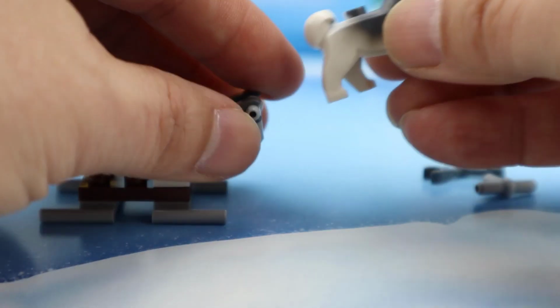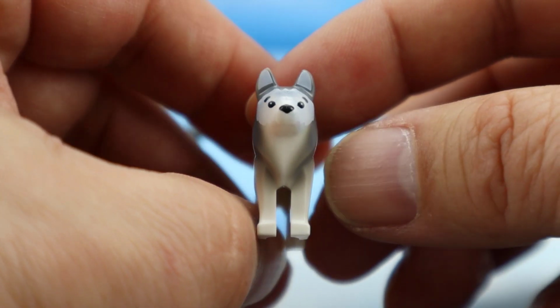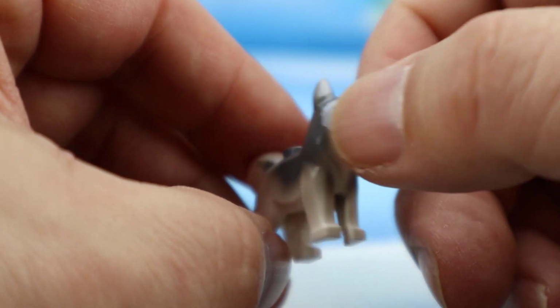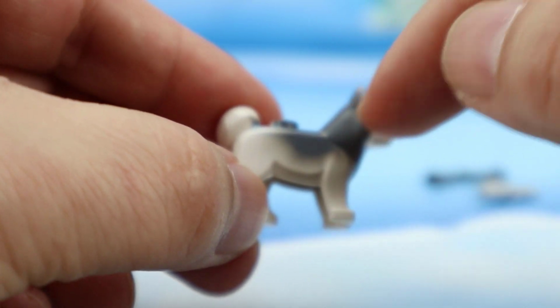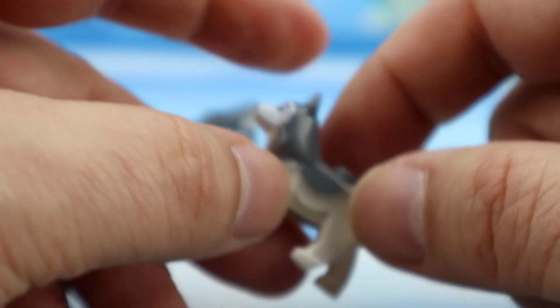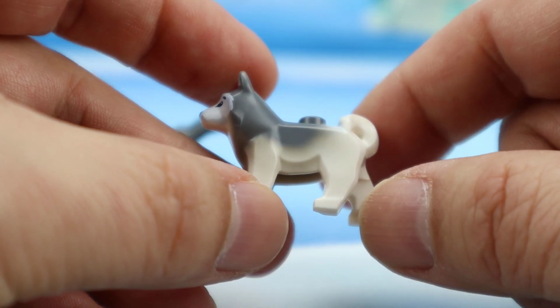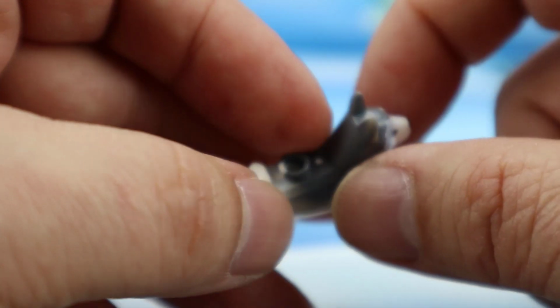This husky is a really nice piece. I really like the printing on it, very expressive face, some little detailing on the inside of the ears. It does look dual molded, so it's gray and white kind of blended together back here. So I'm sure each one of these looks slightly different. Gives for a really nice looking dog piece.